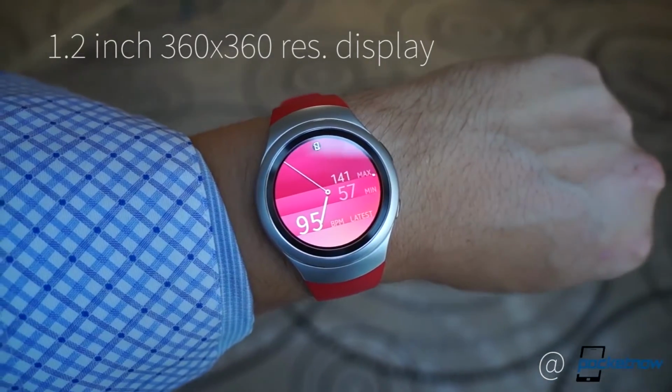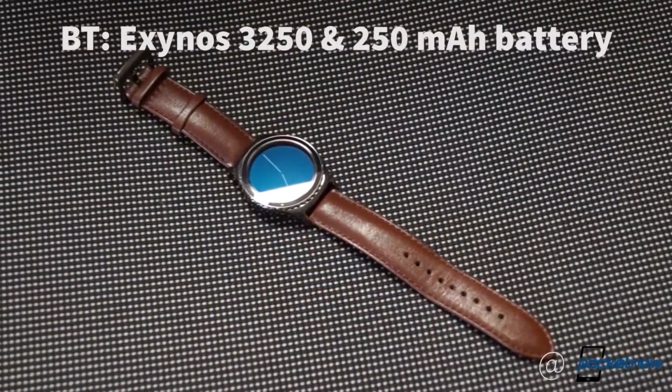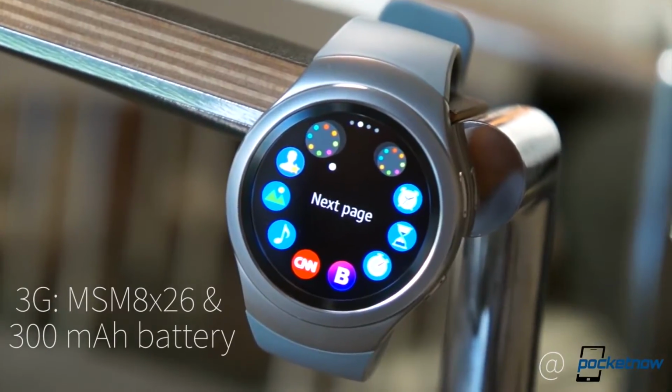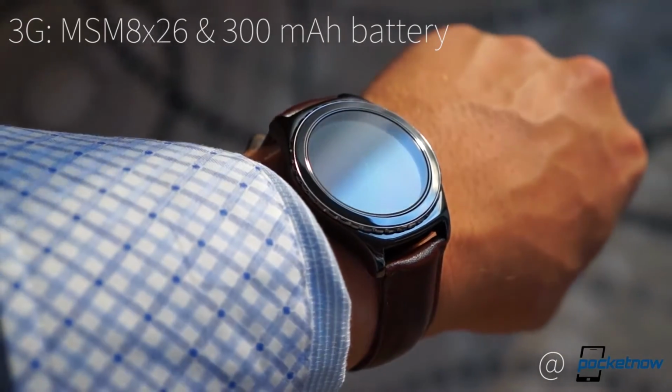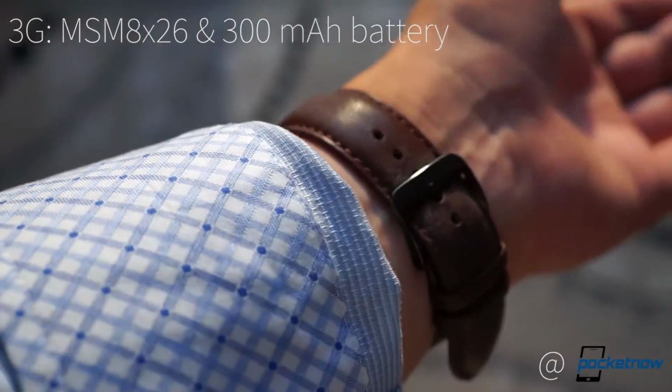On to wearables. Samsung just unveiled the brand new Gear S2, and this seems like the perfect smartwatch, but let's see about that. So it's got a 1.2-inch full-circle AMOLED display with a whopping resolution of 360 by 360, an Exynos 3250 CPU, and a 250 mAh battery for the Bluetooth edition, or an MSM 8X26 CPU with a 300 mAh battery for the 3G version.